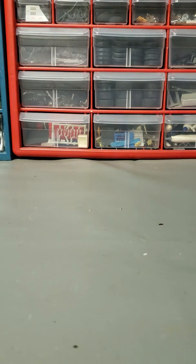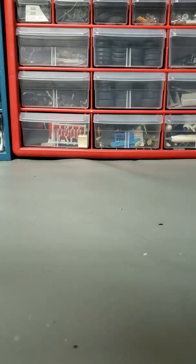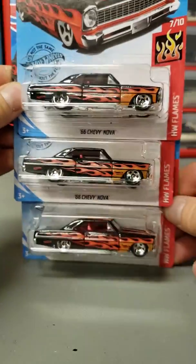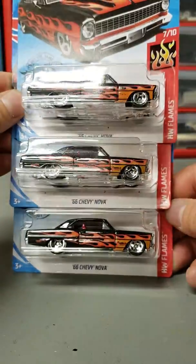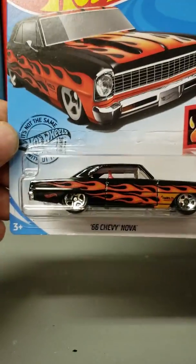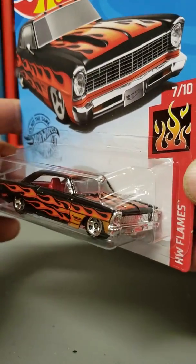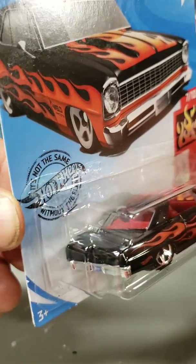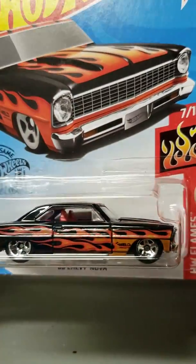The next one I got, I got 3 of these. 66 Chevy Nova. The recolor is in black. It's red flames. So there's 3 of them. So I'll show you this one. I want to show you all 3 of them together. I think the first one was in red with white flames. So this is black with the orange flames.